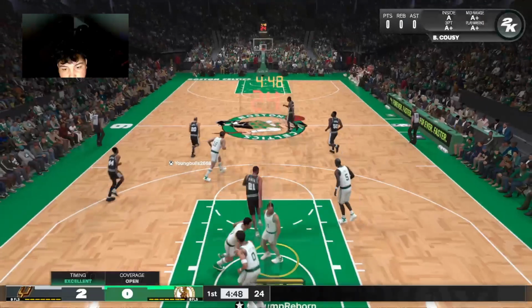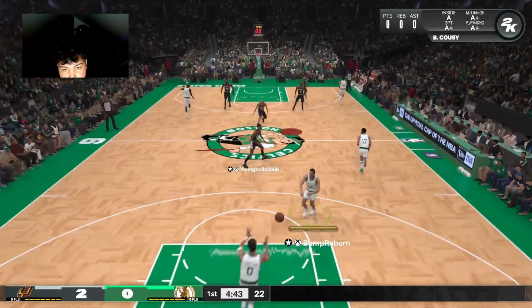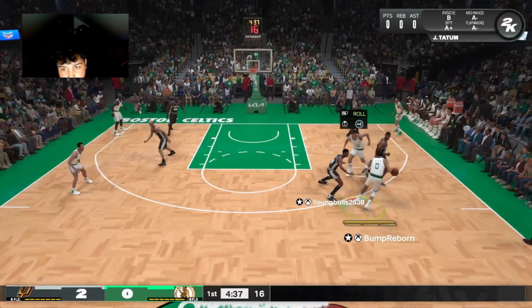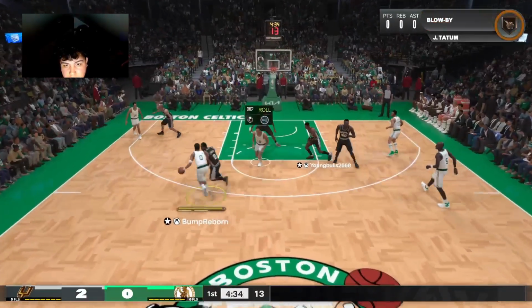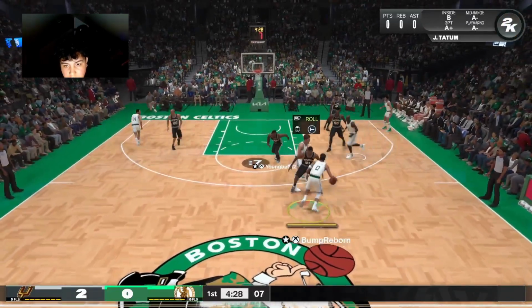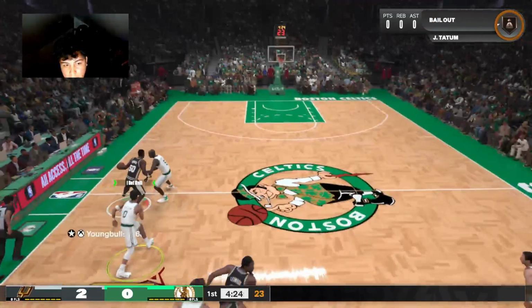To the paint, Duncan. That falls, nice feed that time for Manu Ginobili. And Duncan just superb when he gets in close to the basket. Has a number of moves to choose from. Tatum with it. Guarded now by Duncan. Find the shoot. Stolen by Robinson.